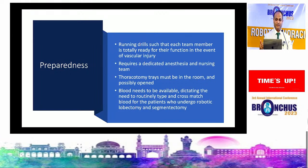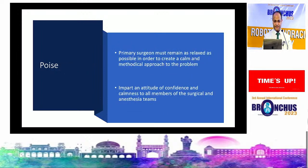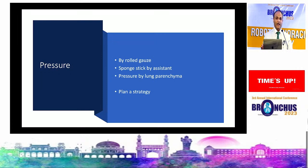I have already talked about the preparedness part, that the whole team should practice several times regarding all the anticipated problems. There should be a thoracotomy tray, blood available, all these things should be there. In case of any unfortunate event, the surgeon should remain calm and relaxed, in order to create a methodical approach: okay, now this problem has happened, how are we going to take care of it? This also imparts an attitude of confidence and calmness to all the members of the surgical and anesthesia team.